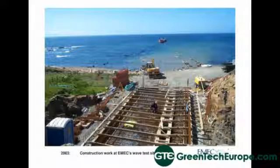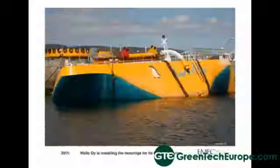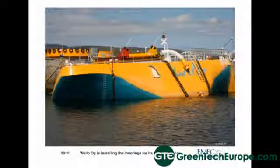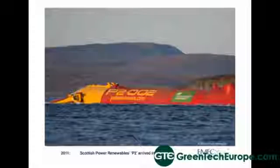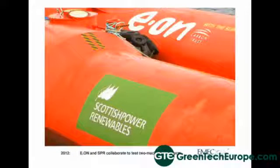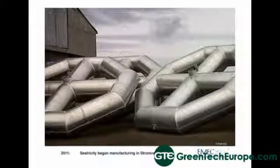And what are some of the technologies that you have out there? Well, at the moment we've got two Polaris wave energy converters at sea. One is owned by E.ON, one by Scottish Power. We've also got Aquamarine Oyster, who have their Oyster 800 machine partly installed and are just finishing that off. We've got a machine from Seatricity that's in fabrication just around the corner in Stromness, where we're based. And in due course, Vattenfall are going to be bringing a wave energy machine.